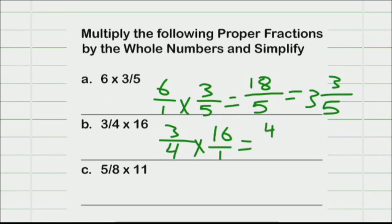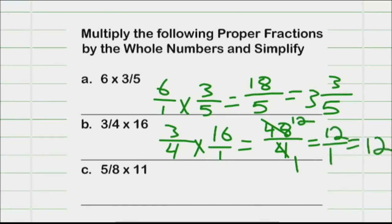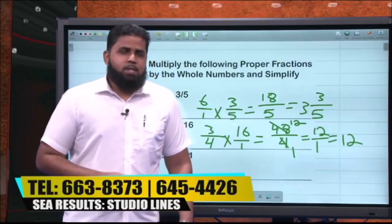16 by 3 is 48, divided by 4 by 1 is 4, and then you can say 4 over 48 and reduce it again. 4 into 4, 1, 4 into 48, 12. You get 12 over 1, and we'll end up with the same answer of 12. So you have two methods there, all right?